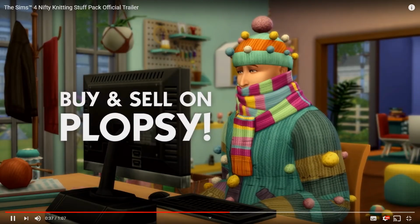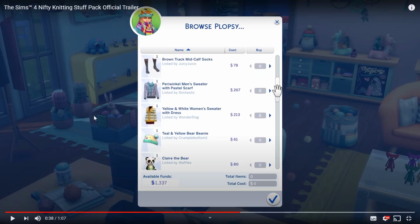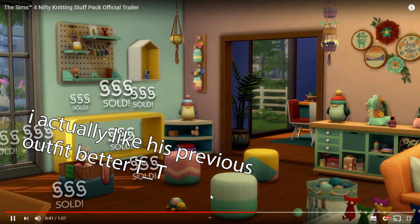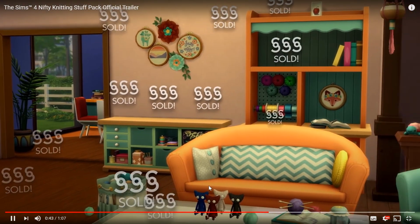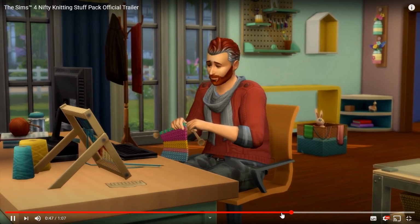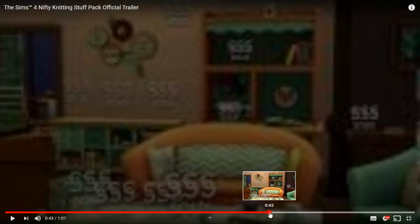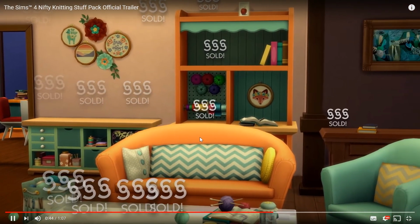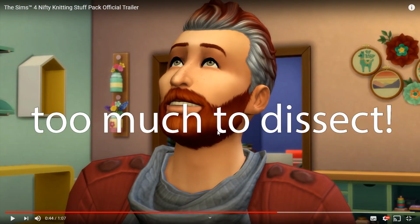Whoa, look at the stuff you can make. Look, you can make new beanies. I guess everything here has to be made, handmade, and then you could sell it. That is a lot of things to sell. I'm actually curious to see what you can sell. That's a lot of stuff. I mean, there were stuffed toys there as well.